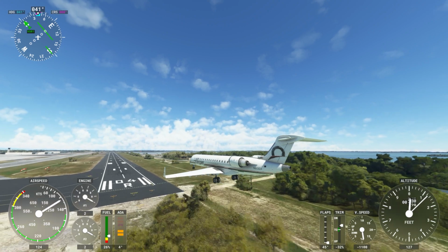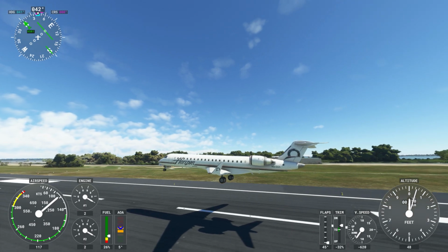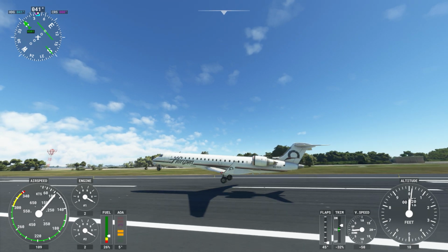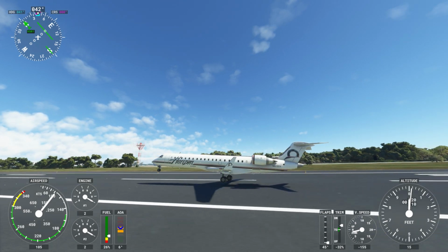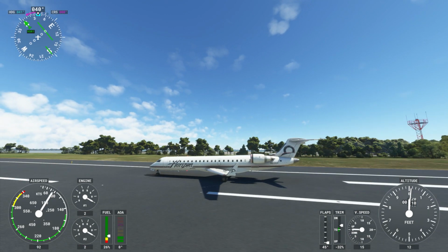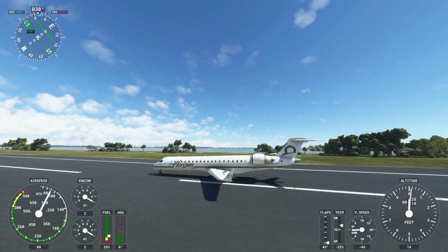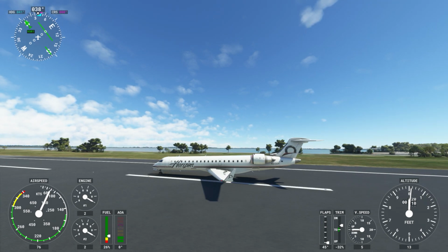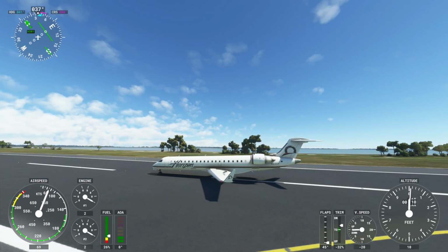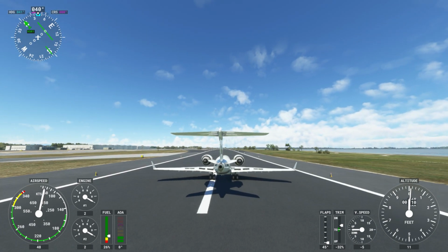We're at 110 and slowing down. We should be fine. Looks like we're center line. And touchdown. A little bit off the center line, so just gonna try to correct that. All right, what do you got? Thank you, Ziggy. I appreciate your not a bad job. Okay, so we're gonna get off here on Lima and we're going to parking spot number 1. So Lima should be to our left here.